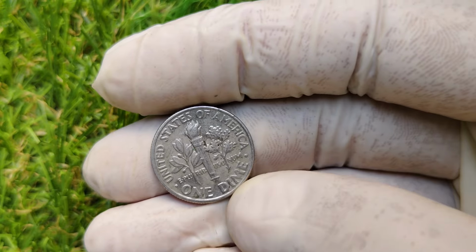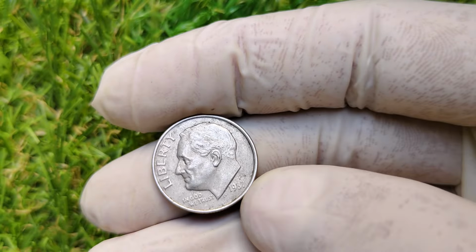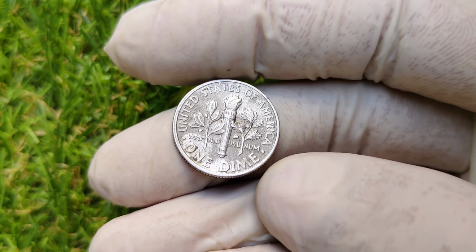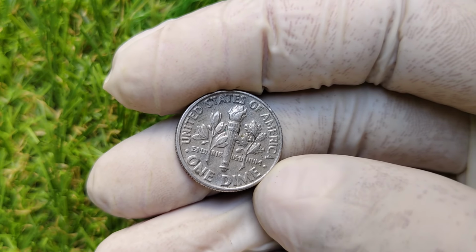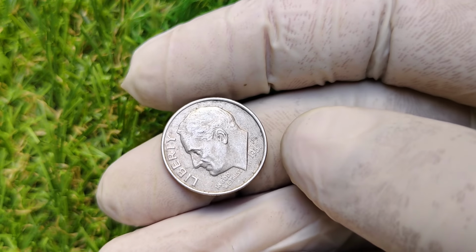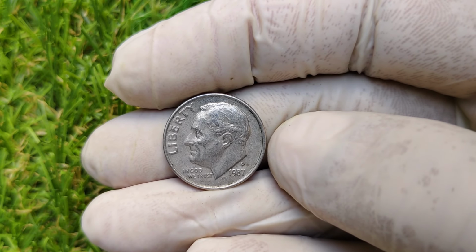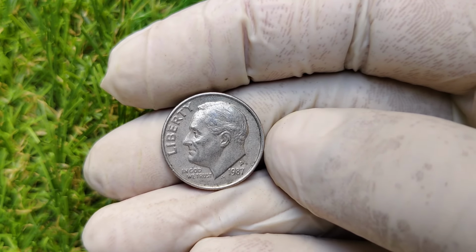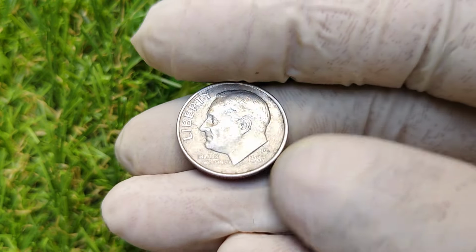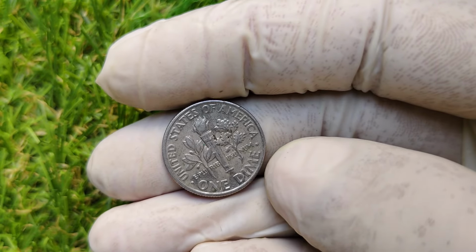The design has remained largely consistent over the decades, featuring a profile of Roosevelt on the obverse, facing left, with inscriptions of Liberty, In God We Trust, and the year of minting. On the reverse, you'll find the iconic torch, olive branch, and oak branch, symbolizing liberty, peace, and strength. But while the design is familiar, certain mint years and mint marks can make a coin exceedingly rare and highly collectible. 1987 may seem like a recent year in the grand history of U.S. coinage, but for collectors, it represents a fascinating period in modern coin production.